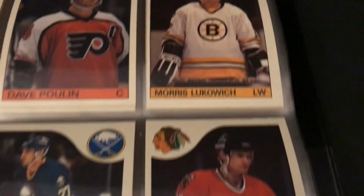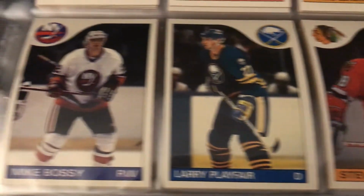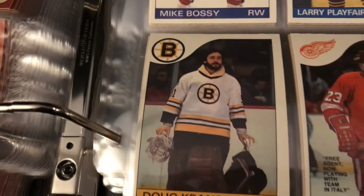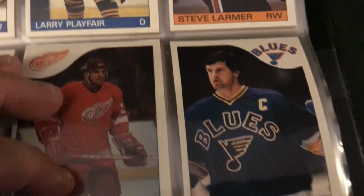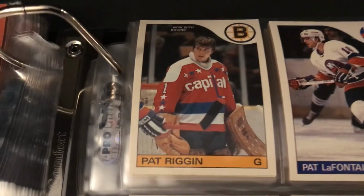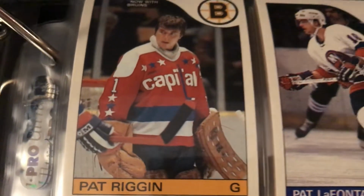Dave Poulin. Mike Bossy, little center. Brian Sutter, another Sutter brother. They're on the Blues. Look at that Blues jersey. I don't think they use that. Maybe they do use that as a throwback. Pat Reagan there on the Boston Bruins. But look at that, I don't think they put it up really high. Now with the Bruins, it's kind of hidden there.